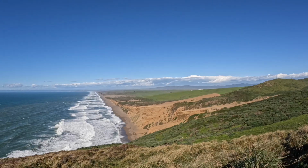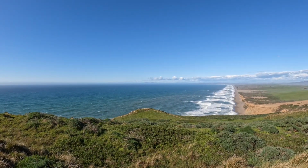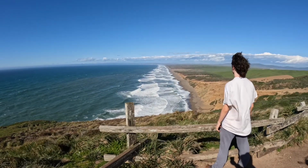So it should come as no surprise that the South Beach overlook is easily one of my favorite views in California. It's simple, yet visually perfect to the eye. Since I first discovered this years ago, I've wanted nothing more than to visit it, and it 100% lived up to expectations. Just an unreal start to our time in Point Reyes.